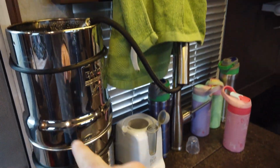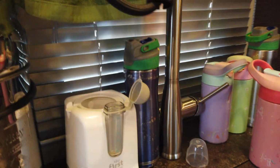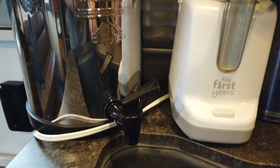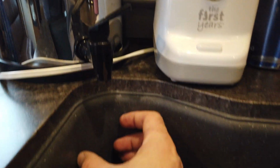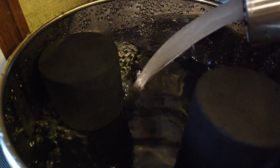So it takes a minute for it to fill this up, and then it will take about half an hour for the water to filter from this upper reservoir to the lower reservoir. And then if we want to get water out of it, we can just move this board out of the way, and I've just been putting it over here behind the stove. And this right here is the spigot for that Berkey, and we just put cups right underneath it, and it fills up just fine. So coming up here, you can see it's almost full.